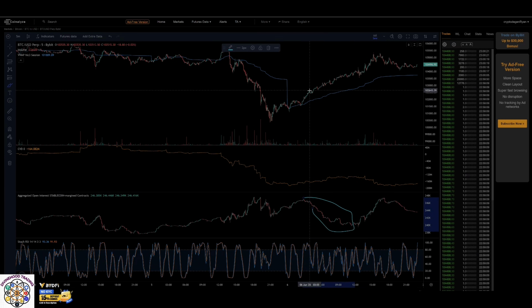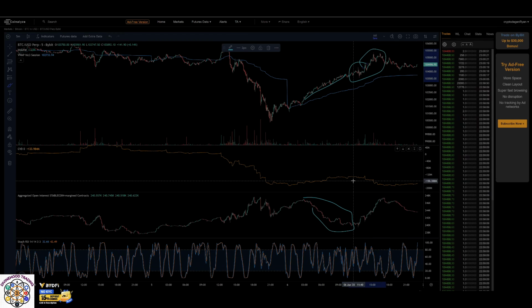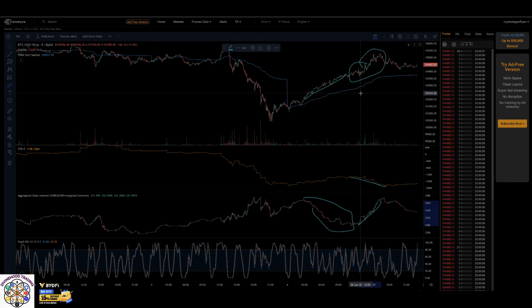Then, of course, we did get a bit of a short squeeze earlier today. Saw a short squeeze that we continue to push to the upside here, breaking through that point of control. And yeah, now we're seeing fresh shorts coming in towards the top up here as well. You can see CVD is decreasing, open interest is increasing here. So towards the top of today's move, we are seeing some shorts come in.